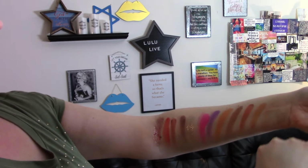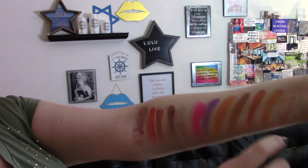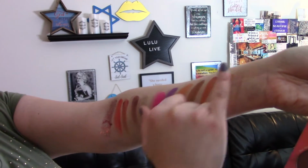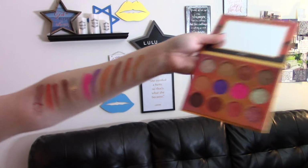It's so light. I'm going to try to go in a little heavier for you. Can you see it? It's very sheer. That'd be a really nice highlight color. Can you see it? That. And that's all the colors in this palette. These are all the colors in the Pure palette.